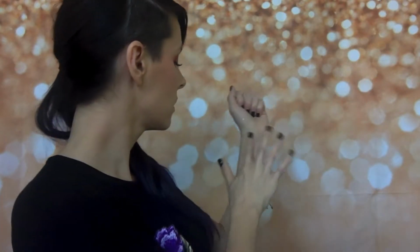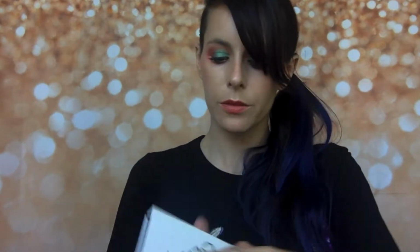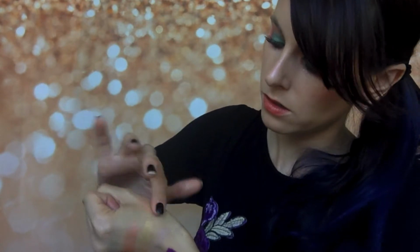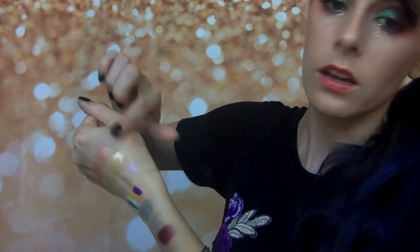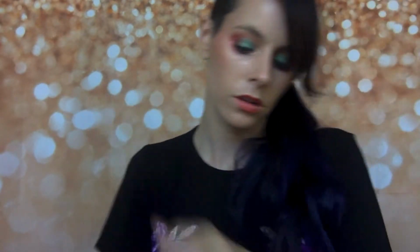So Tick, Talk. You want to see them swirled together? I do. We'll go into Tick, then Talk, then Tick, then Talk. And maybe I'll just put it right there. So that would be a nice highlighty blush. It's right here on my hand. Yeah, be a nice glow.